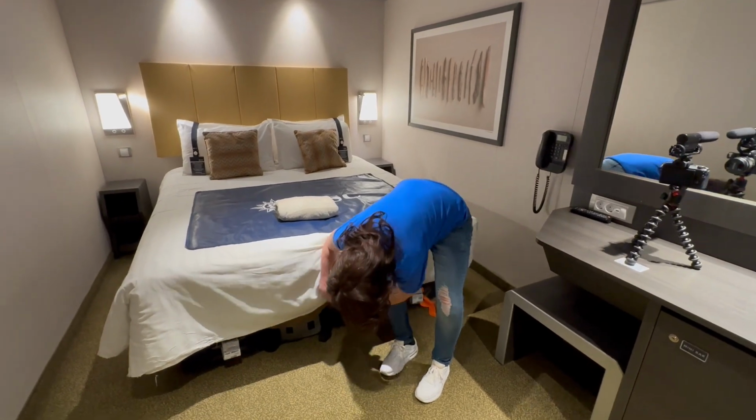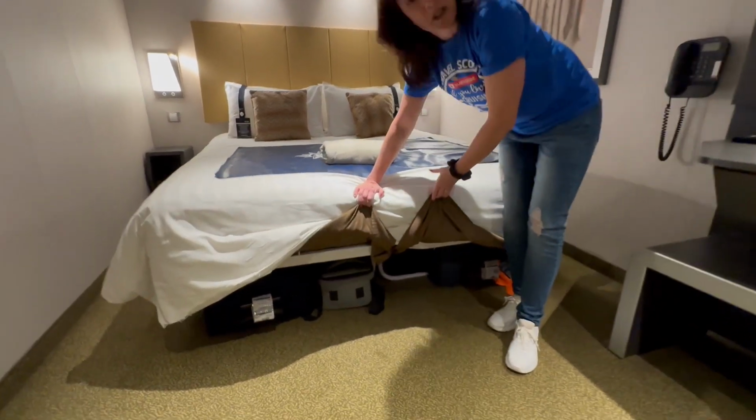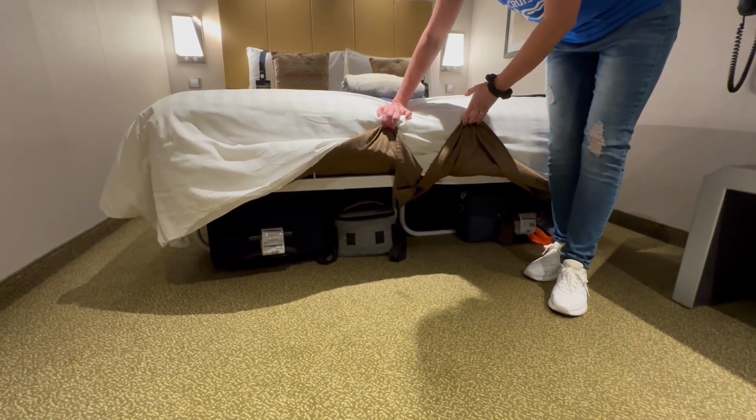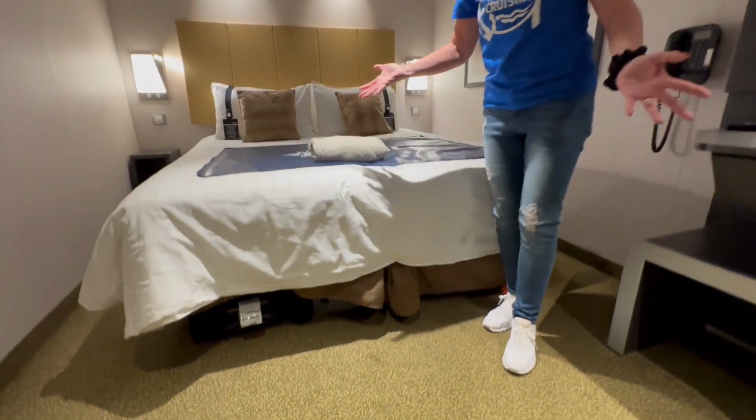All right, we have our king-size bed here, and underneath of the bed, I don't know if you can see that, Jason, there's a place where you can put your luggage underneath of there, so that's great. It gets it out of the way and creates more space in the room.